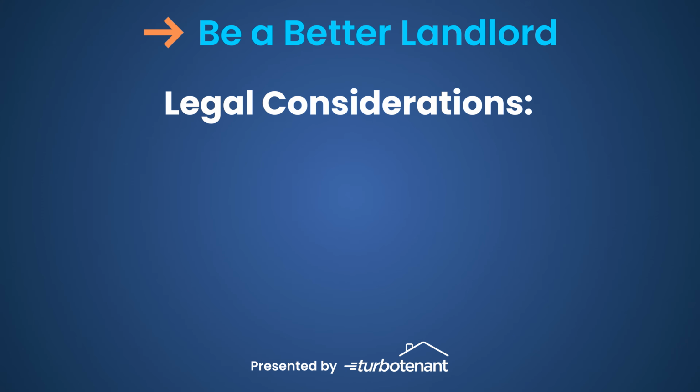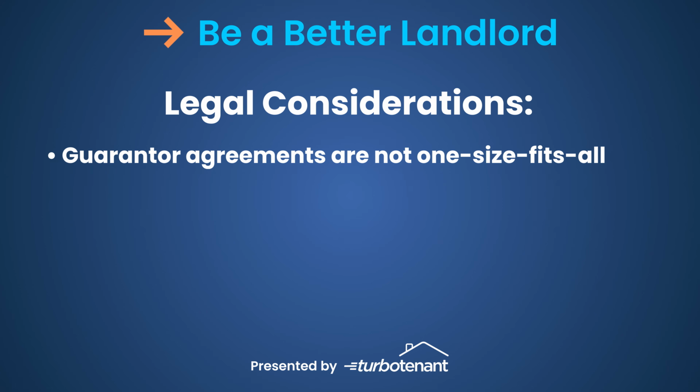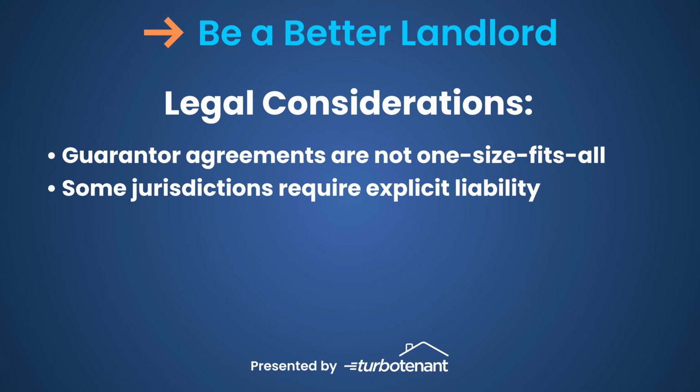So we talked about co-signers and guarantors, but what about some of the legal things to consider? One thing, as always, when we talk about legality, is that understanding your city and state rules surrounding a guarantor is critical. That's because not all guarantor agreements are one size fits all. If you're using a template from the internet, beware, because they really do vary from state to state. Some jurisdictions require a guarantor's liability to be explicitly stated in the lease or in a separate contract. Otherwise, they might not be enforceable.